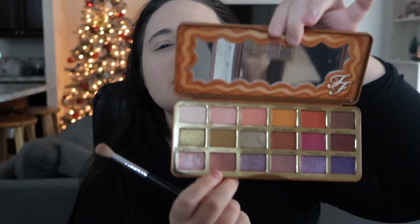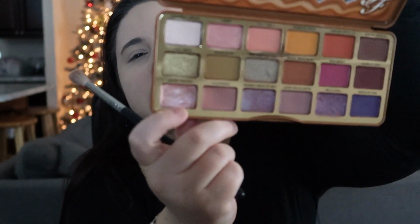So I'm just gonna go in with the shade down here called A La Mode, and right next to it is a shimmery shade. I'm just gonna go in with that on top of the lid. We're not doing anything crazy today since we're at home. But I don't want to look like a complete schlub today. So we're doing our makeup.